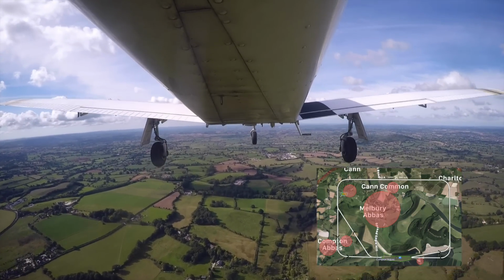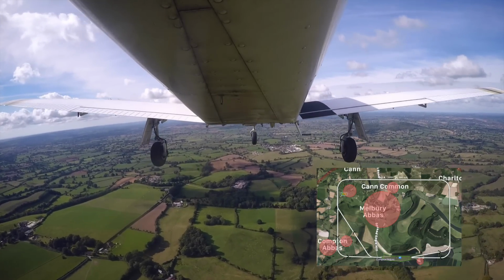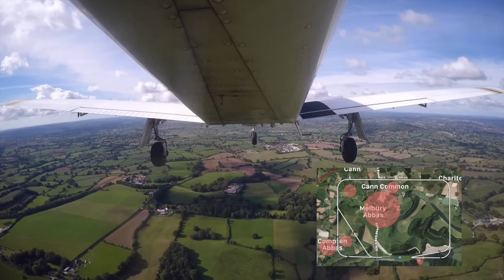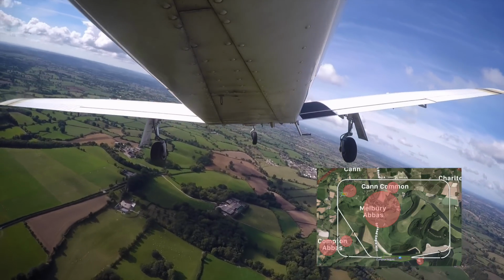Compton Radio, Golf Alpha Whiskey, student, final 08. Student Alpha Whiskey, roger, wind is northeasterly 10 to 12 knots. Thanks. Golf Echo's runway vacated. Roger, thank you.